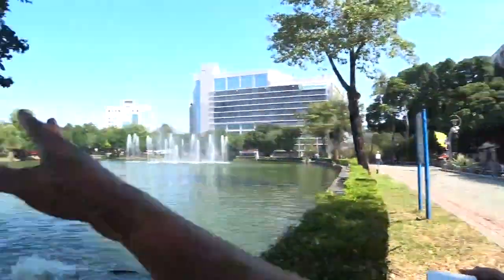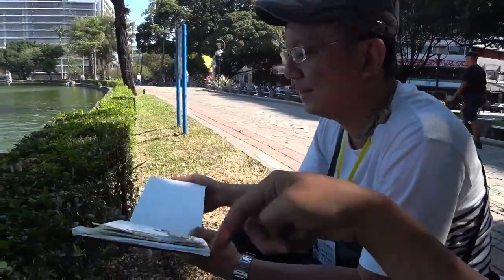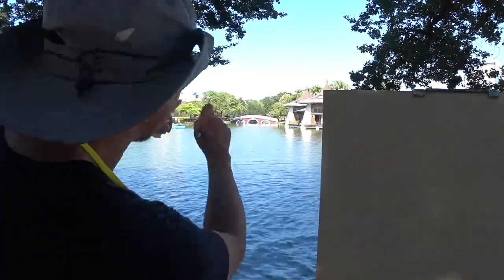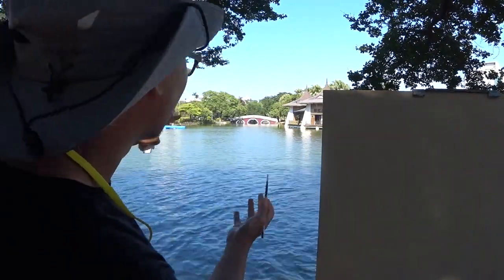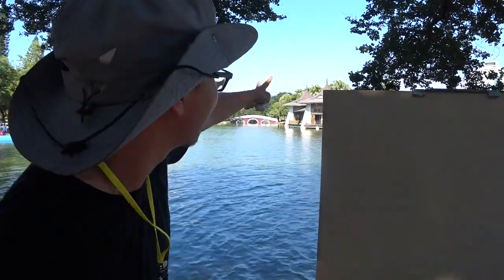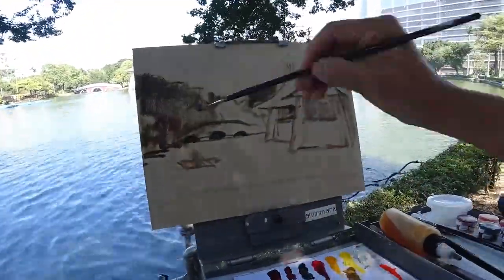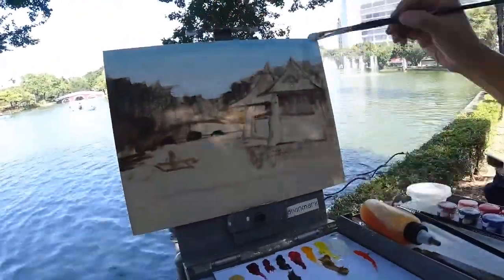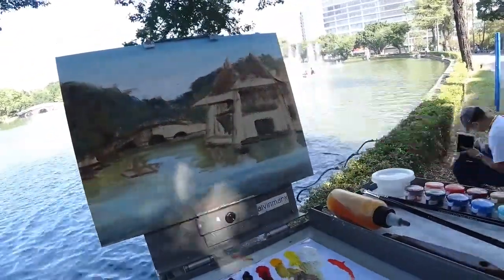So will it be the fountain or this little house thing or the bridge? The everything. Platforms and the bridges. Okay, so guys, this one is a no-brainer. It's gonna be a landscape format because I'm gonna try to capture the bridge and that pagoda thing. Real quick, this Taichung Park is the oldest park in this area and it was built in 1908. There we go.